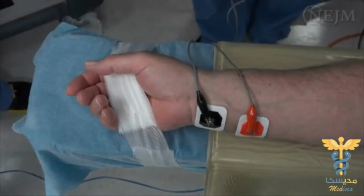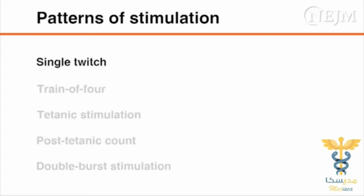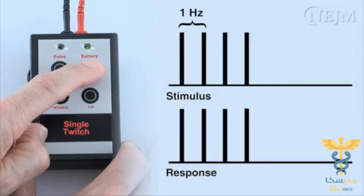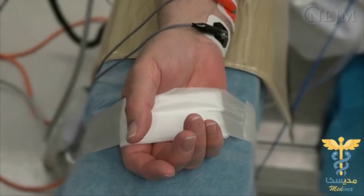Nerve stimulators can deliver a variety of impulse patterns that can be used to assess the intensity of neuromuscular block, including single twitch, train of 4, tetanic stimulation, post-tetanic count, and double burst stimulation. The single twitch is one supramaximal stimulus applied to a peripheral nerve while observing the evoked response. A supramaximal single twitch at a frequency of 0.1 Hz or 1 Hz can be used to determine the onset of action of a neuromuscular block. The single twitch is not helpful in determining adequacy of recovery.